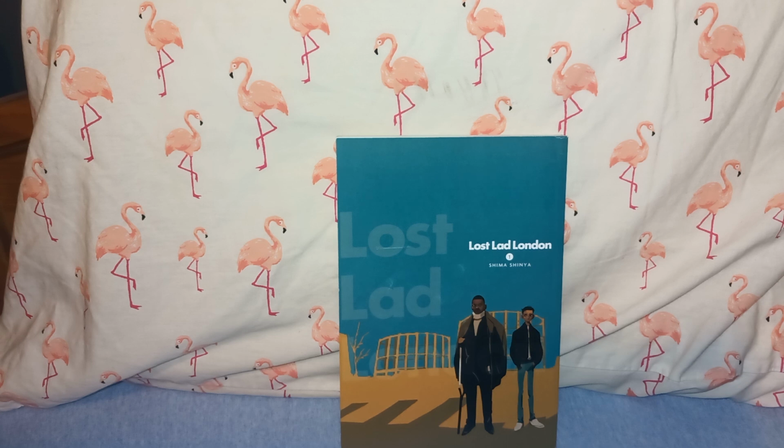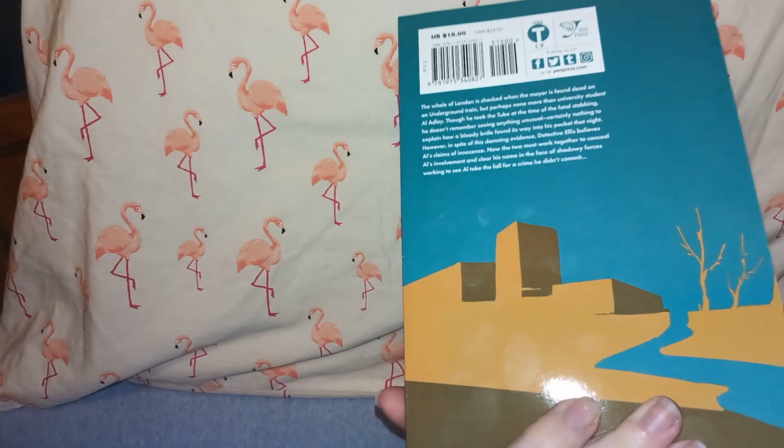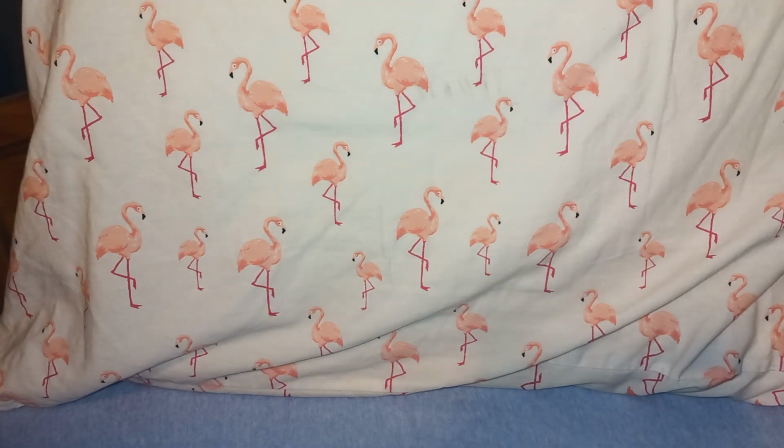But yeah, I had never heard of it. And now I have seen a few people since I saw it in the store, picking it up in their hauls and whatnot. But I'm excited to read it. I really love this artwork, and the cover is just so compelling to me. I love this kind of clean, modern look. So super, super excited about that.